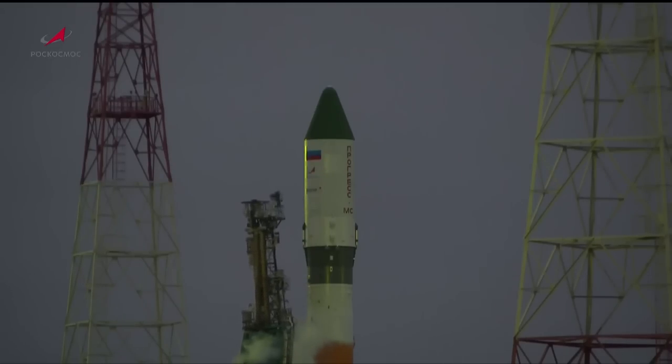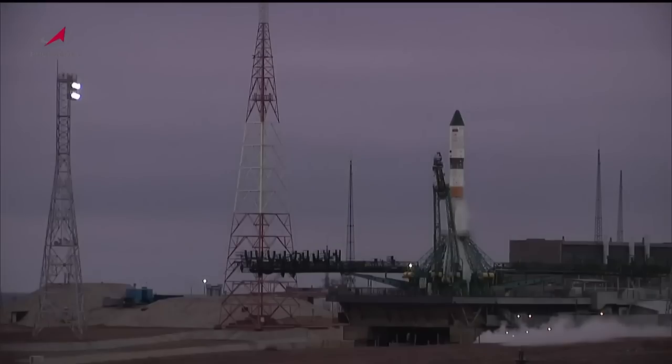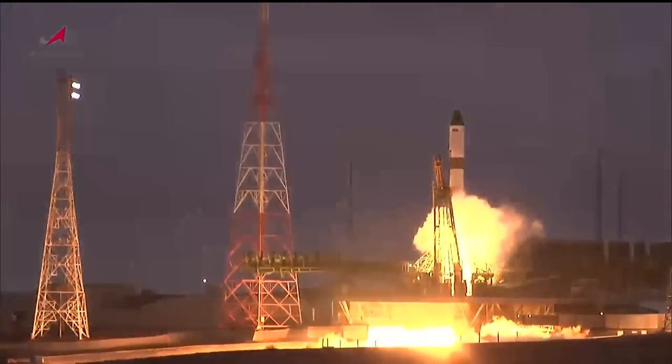And there you can see the first umbilical retracting, separated from the booster. In about 20 more seconds, the second umbilical will also begin separating, initiating the launch sequence. Ignition. Second umbilical retracting.